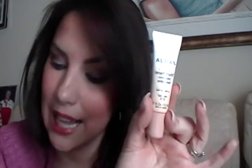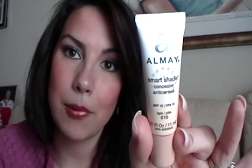Now, one additional little bonus review here is for the Almay Smart Shade Concealer that they have. So that's little, and it's the SPF 15. I got it in light. My foundation was light medium, but I thought for this it may be a good under eye product, so I went just a hair lighter than the foundation.